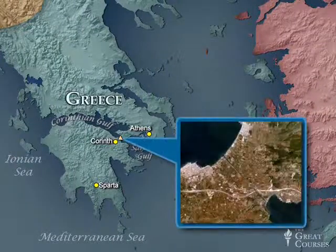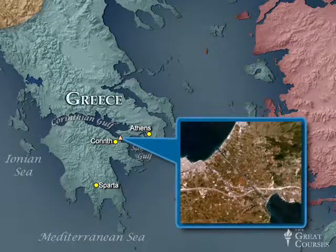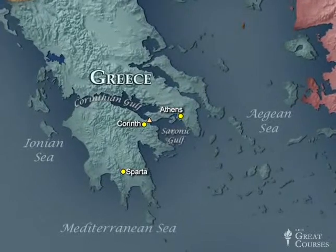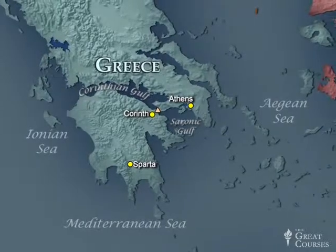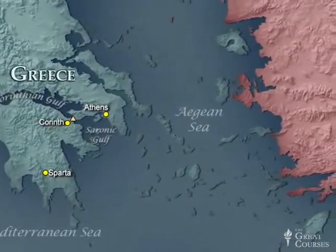I am referring to the wondrous Corinth Canal, which slices right through the isthmus and connects the Corinthian Gulf on the west, which opens out into the Ionian Sea and the western Mediterranean, with the Saronic Gulf in the east, which opens into the Aegean Sea and then onward to Turkey and the rest of Asia.